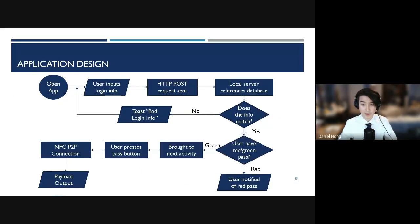On the next slide is another flowchart that shows how the Android application works. Once the user opens up the app, they will be prompted to enter their login info. And once they log in, it'll send an HTTP post request to the local server, which will then reference our local database. We will then check if the info matches the database, and if it does, it'll tell the app whether the user has a red or green pass. After it notifies them, if it is green, they'll be prompted to press a button, which will start the NFC key, which will then output to our software.